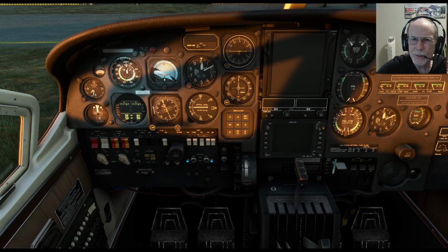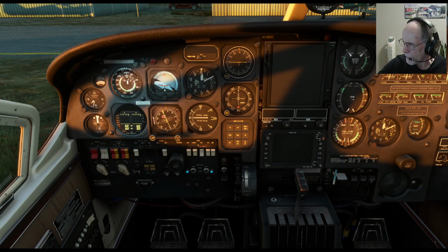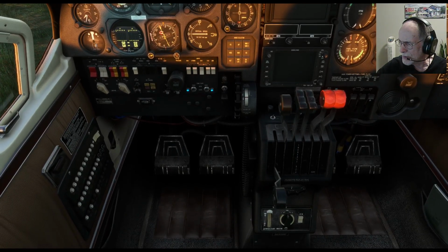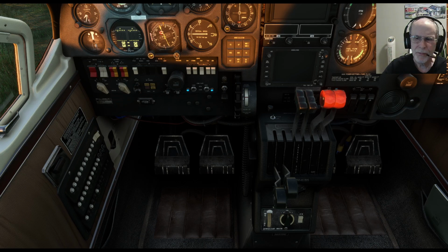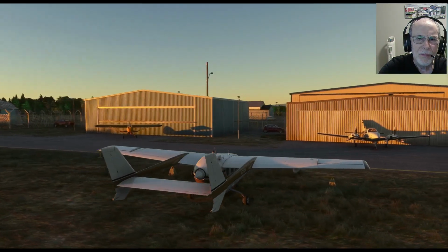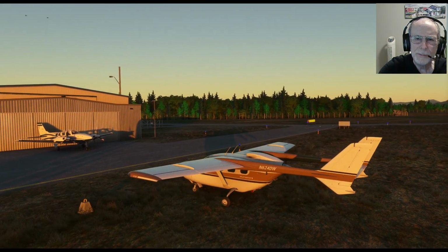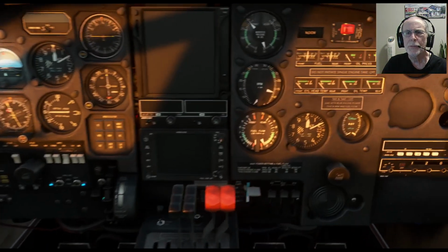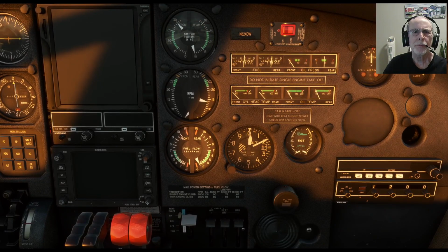And engine start. So let's go to the engine start. We need the mixture controls full forward, the props full forward, and we'll start the rear engine first. That's this throttle lever here, and we'll start that one first. Here we go. Okay, we want the throttle up to 1000 RPM.